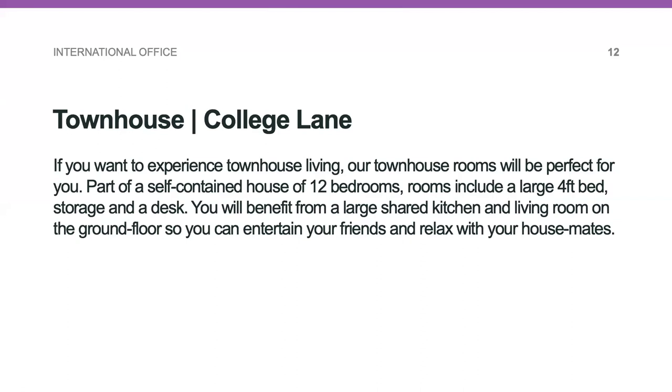That means you will be sharing a bathroom with one person, but it's located just outside the bedroom, so you can literally come out of your room and go into the bathroom. This is great because all of our townhouses have social spaces on the ground floor, which means you've got that massive space there to relax with your friends.